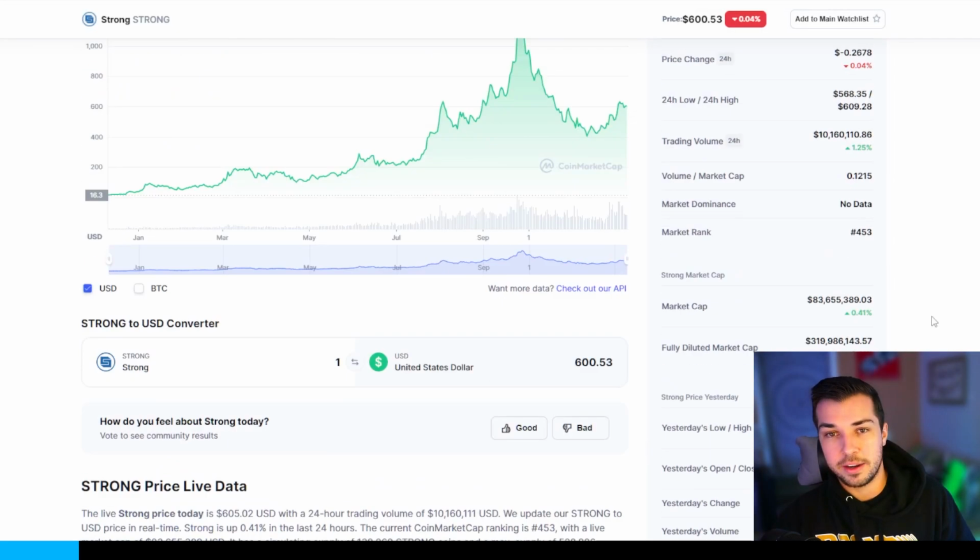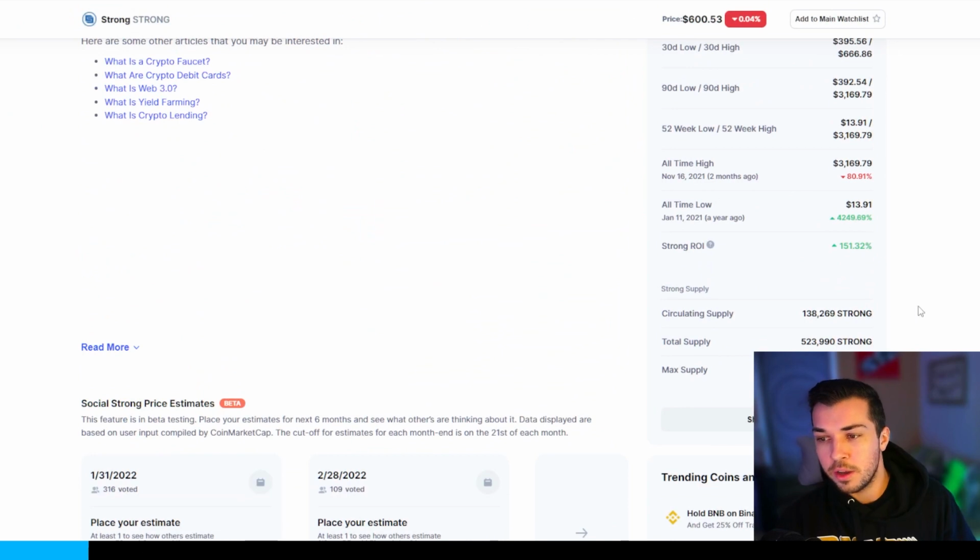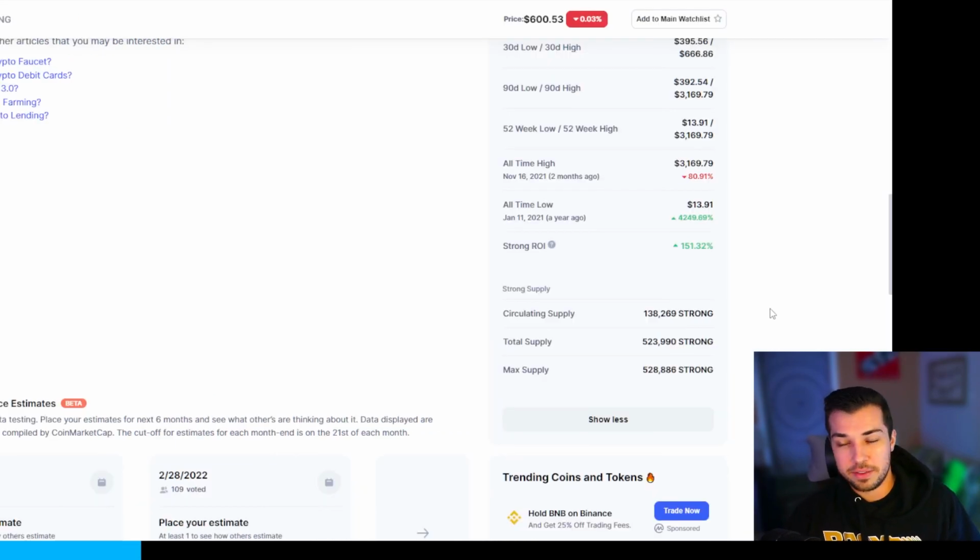But then if we check right here on CoinMarketCap, the STRONG token, we can see that there's only 138,000 STRONG tokens in circulation, meaning that's the amount of STRONG tokens available to the public. Now, the thing that scares me is that from the node rewards alone, they're going to be paying out the complete circulating supply in 6 days. So in 6 days, they're going to pay out that full amount, which doesn't really make sense to me.